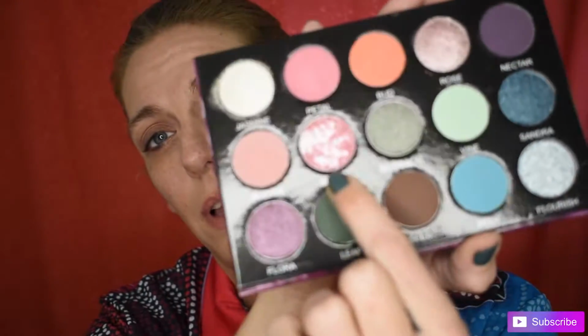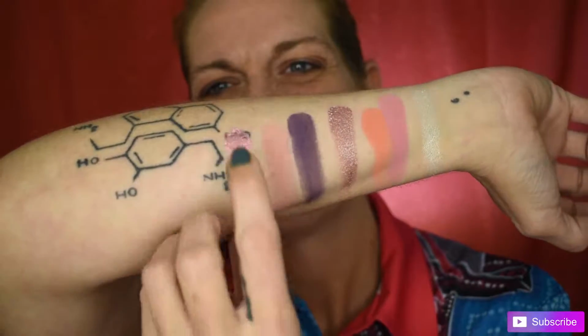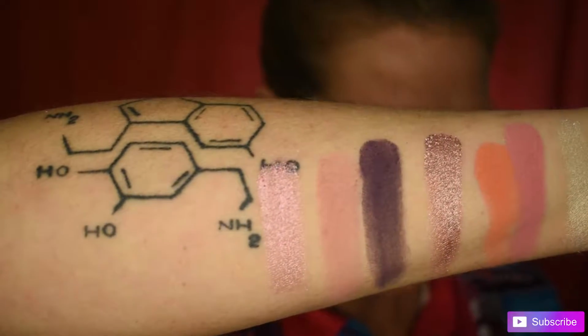Alright, next one. This is going to be the interesting one. So this is our pearlized shade, Bloom. It's got the pearl fragments through it. Alright, let's have a look. Here we go. There we go. Come on into focus. So that is Bloom. That is a gorgeous shade.